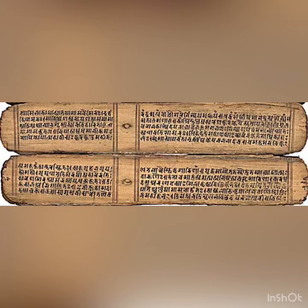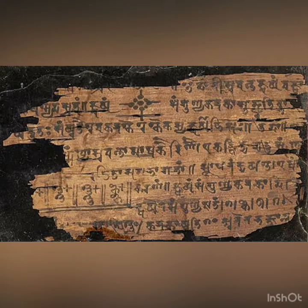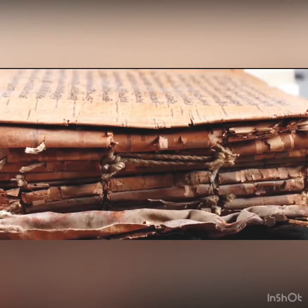One is to search for, and another one is reading books that were written long ago. These are called manuscripts because they were written by hand. Actually, manu is a Latin word which means hand. So manuscripts deal with religions, kings, science, medicine and literature. Manuscripts were written on palm leaves or the bark of a tree, especially the birch tree, which is found in the Himalayan region.